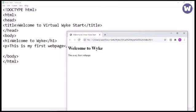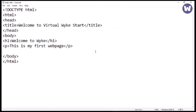Okay, now one of the common things that you'll have in web pages, one of the things that make them most useful, is when you have links either to other pages or to other websites. We can define a link by simply using the A tag. The A actually stands for anchor, but what it's used for is to divert to another page or another website. So we put in the address of where we want our link to go.